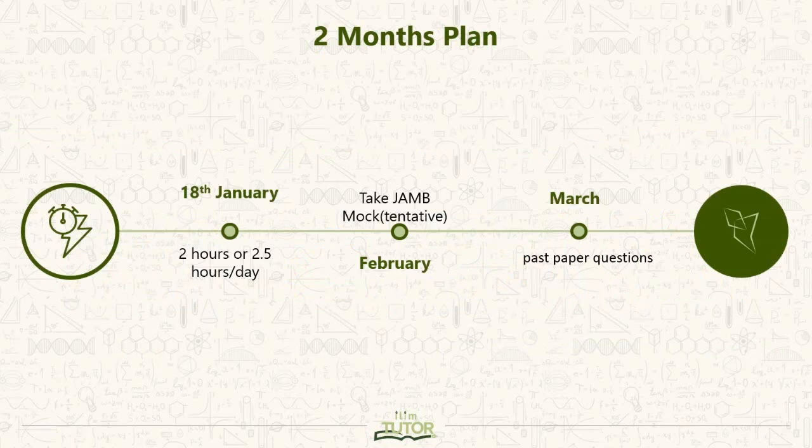This is a 2 months plan prepared by JAMB Tutor. You can, for example, start preparing for the JAMB exams from today, dedicating 2 hours or 2.5 hours per day until the date of the examinations. The examination is going to be held in mid-March. We are not sure about the date. If you spend 2 hours or 2.5 hours every day, that comes to about 120 to 135 hours, depending on which subjects you are taking. This plan might work for you, depending on how you study. Some people prefer to study for 3 hours instead of 2 hours per day. So it depends on you, but this is a very good plan that we suggest to our students.